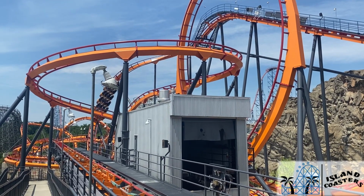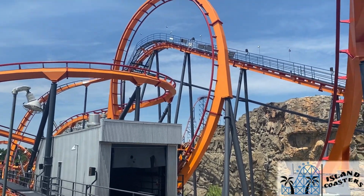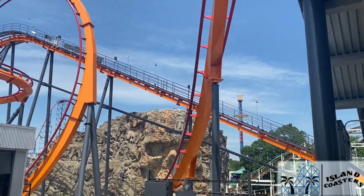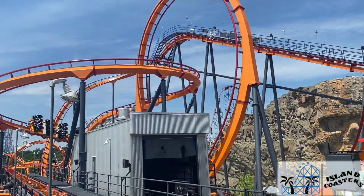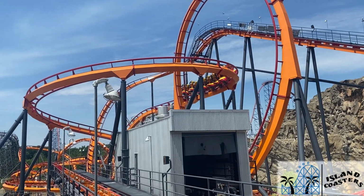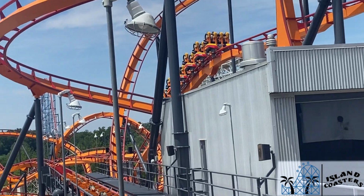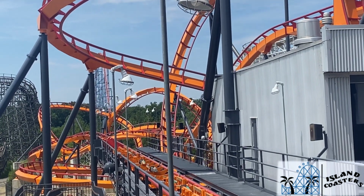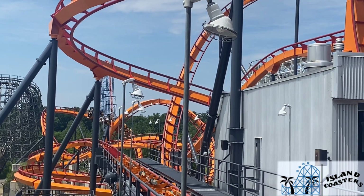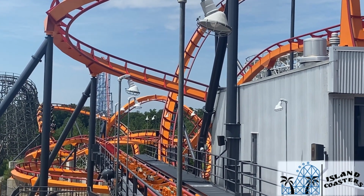Speaking of stand-ups converted to floorless, here's the original B&M, once Iron Wolf, now Firebird. This is a miniature compared to Green Lantern, and even with the floorless trains, it's pretty rough, has a lot of headbanging, and it really feels its age. The 2 inversion layout is pretty boring. It only gets the slight edge for the different trains. Still, this could easily slip under Green Lantern if I get a couple better rides on Green Lantern.